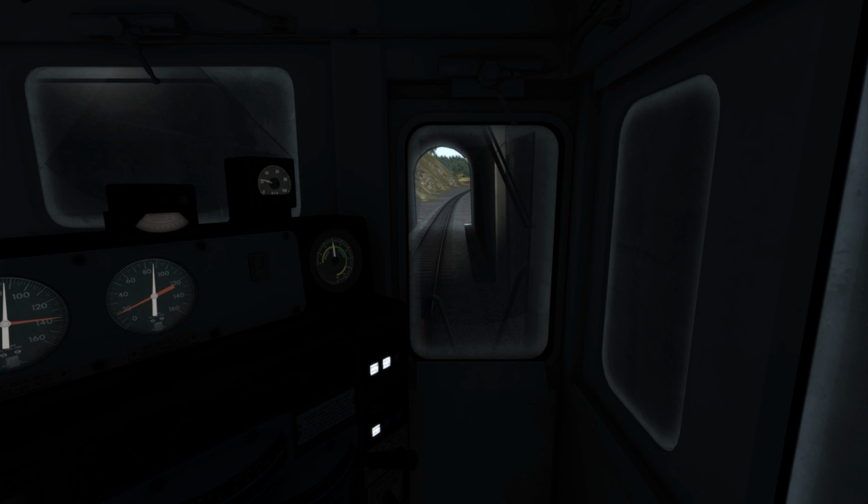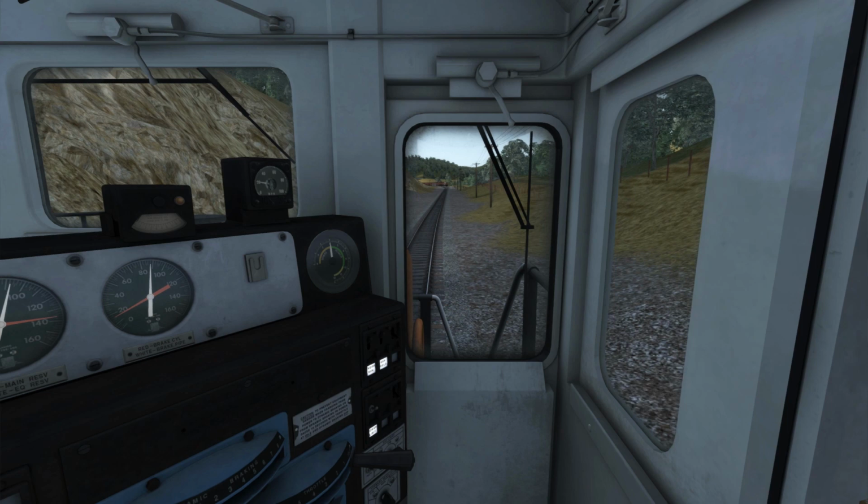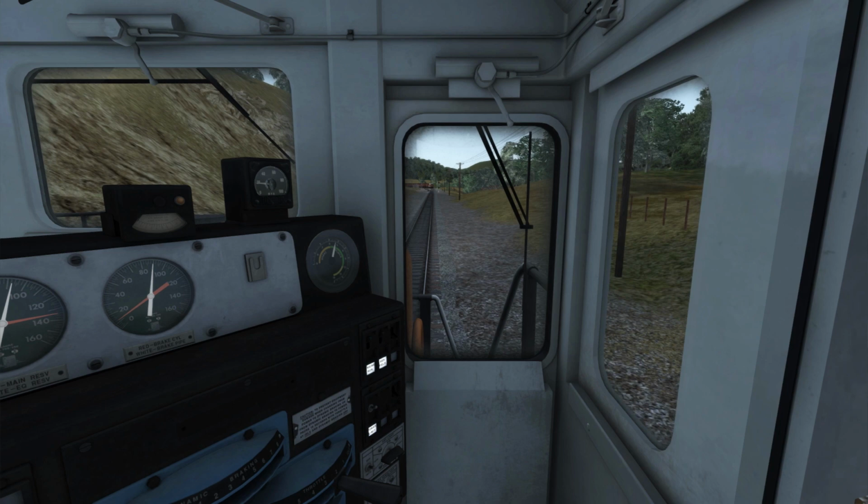I'm now going to fully release the brakes. I press the brake handle several times because I know how the brakes just don't seem to want to release on this. And now you can see the red needle is slowly falling. In fact, I braked slightly too much there, and I'm going to give us a couple of notches of power just until the brakes are fully released to try and prevent us from losing too much speed along here.